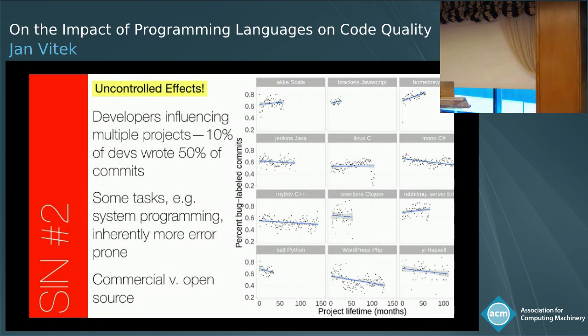This picture shows you, over the lifetime of a bunch of projects, so this is the Scala compiler, this is Linux, the rate of bugs. And the rate of bugs is flat in Linux. You always have the same number of bugs. But for some projects like Homebrew, over time, the number of bugs increases. And the Salt project, as time goes, the number of bugs decreases. So the rate of bugs changes. This is not controlled for. Does it matter? I don't know. So there are things we couldn't really correct. But there are other things we could correct.